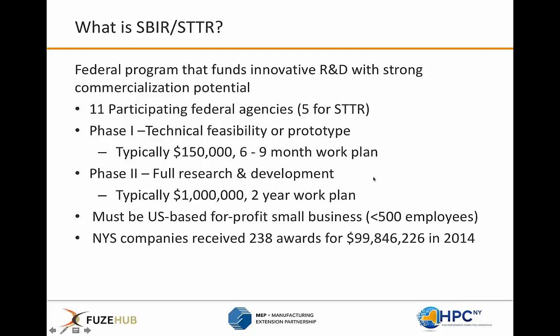It's a 3-phase program. Phase 1 is really an initial demonstration of technical feasibility or prototype. Each of the 11 agencies have their own solicitations, and they all have different nuances, different amounts, different due dates, but typically phase 1 is somewhere around $150,000 for 6 months, sometimes a 9-month work plan, but that amount can vary by agency. It can be higher or lower.